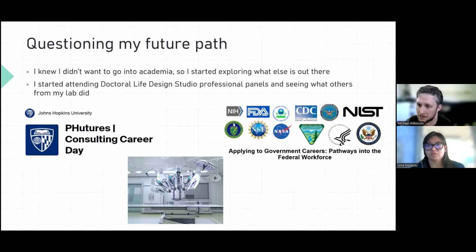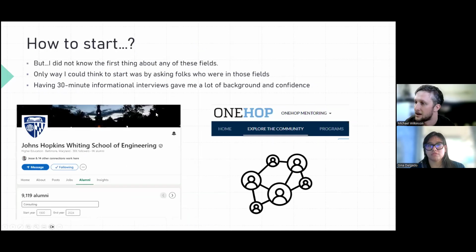I can leverage the connections I had made at all these events to start actually communicating with folks. So from there, I basically started by asking folks who are in those fields. One of the things I started with, as opposed to looking for a specific company, was sometimes just asking generally, okay, who are some alumni from the School of Engineering that are in consulting? I could also narrow it down just by mechanical engineering.